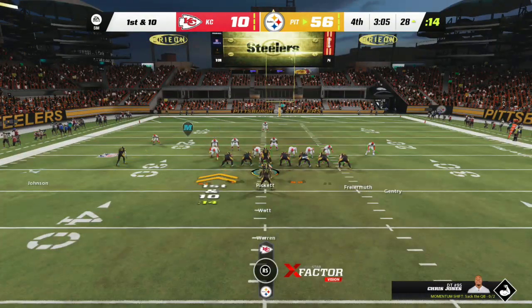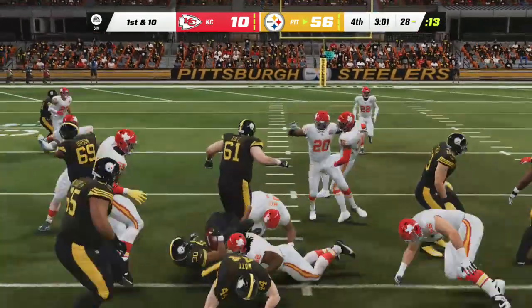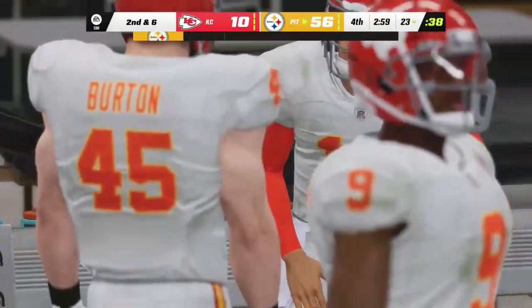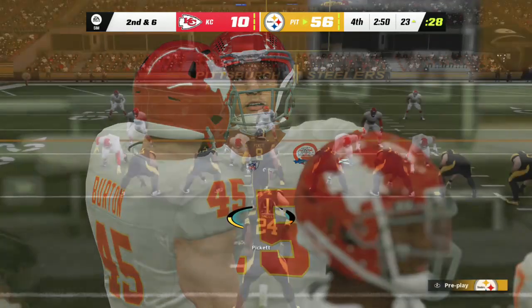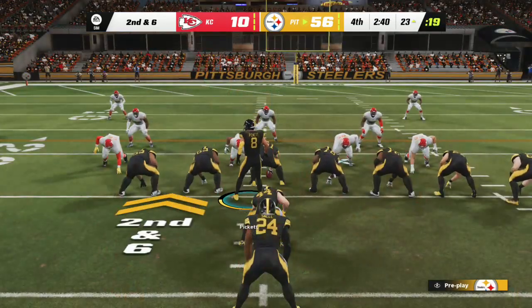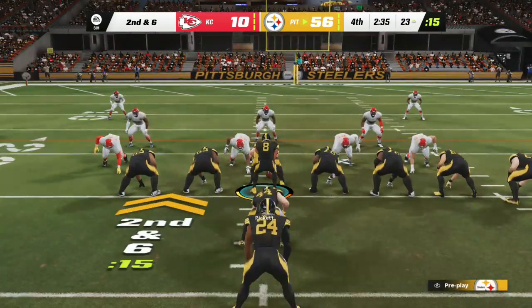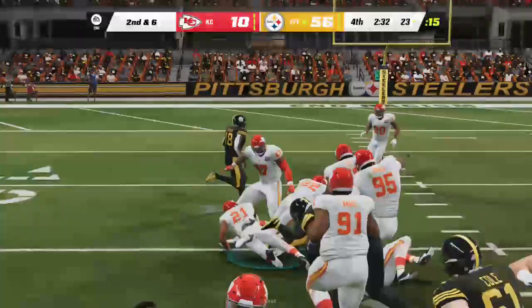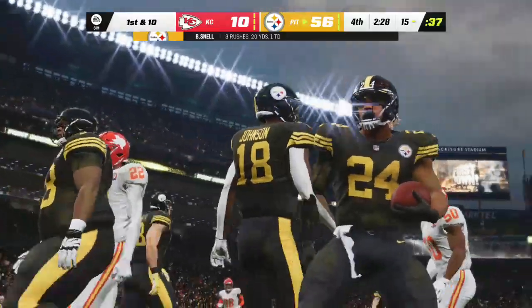1st and 10 inside the 30. They'll keep it on the ground. It's Warren. He'll work his way up the middle for a gain of about 4. 2nd down. Well, at the end of all that hitting and hollering, it was a 4-yard run, so the offense is going to go back to huddle and feel pretty good about themselves. Defensively, you have to feel okay because you didn't let it turn into a bigger run, but the goal, shut it down for 2 yards or less. That's when you start to feel good about yourselves.